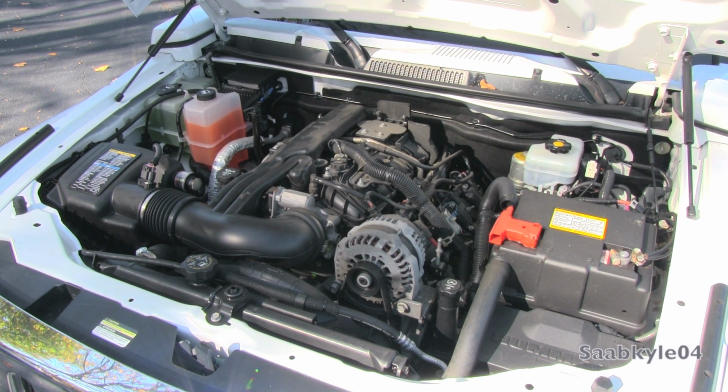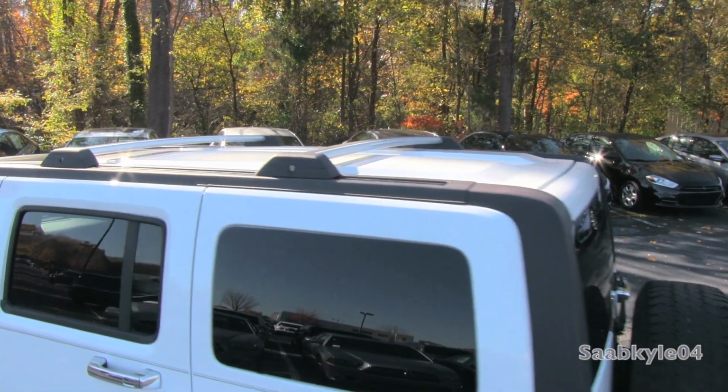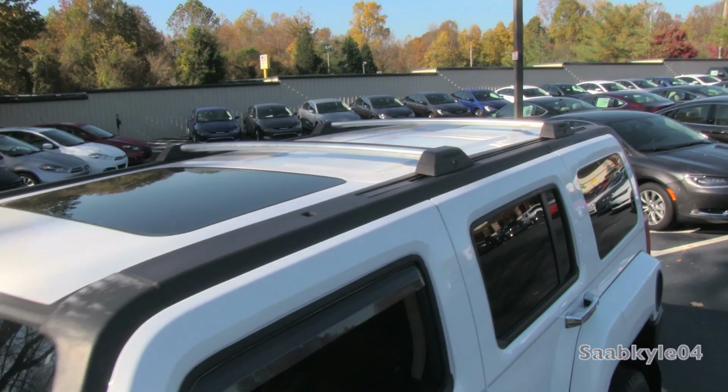GM's 5.3-liter small block enhanced maximum towing capability by 33% for a total of 6,000 pounds. To allow for the larger engine, the H3's frame and engine compartment firewall structure had to be modified, along with fitting a redesigned oil pan to maintain consistent oil pressures when driving on steep grades.